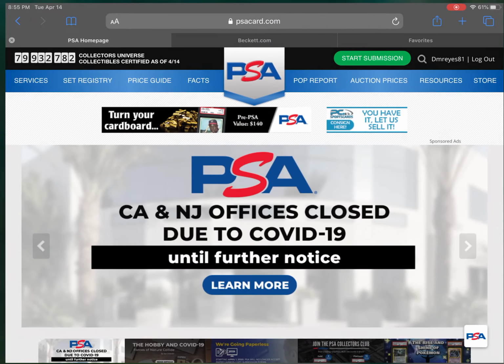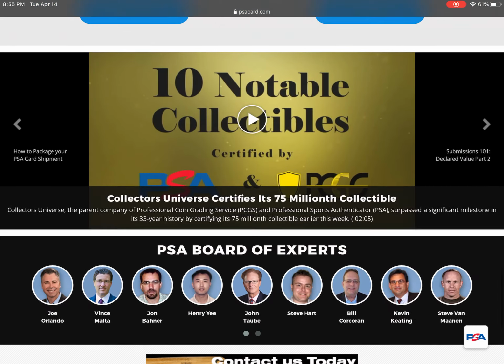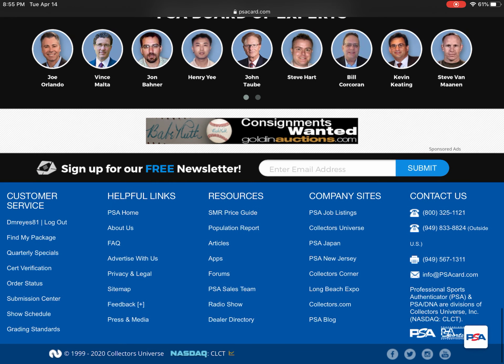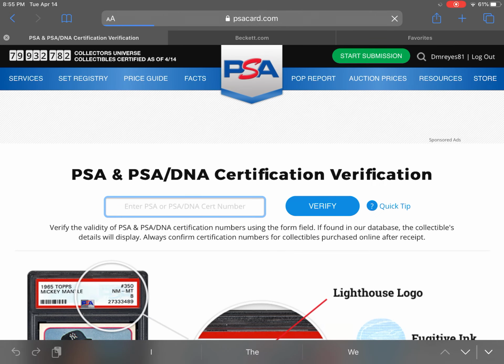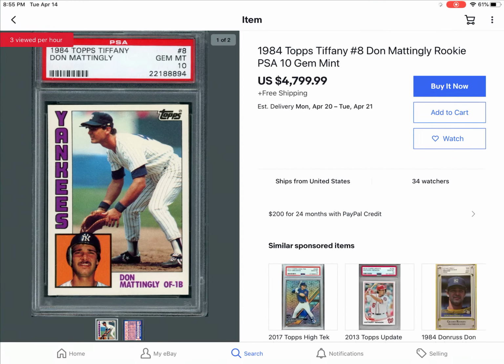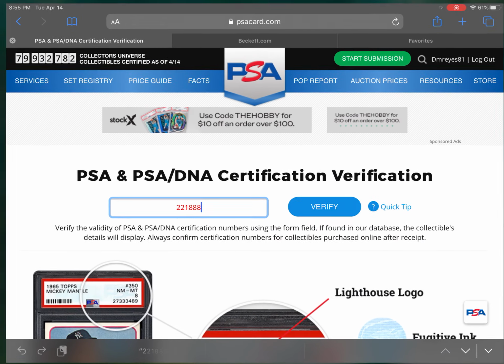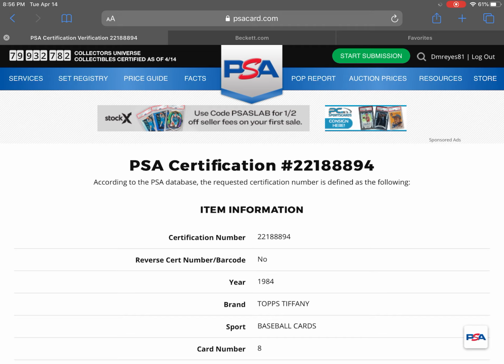Let's go back and we scroll down on the home page. We go all the way down to, sorry if you're getting sick here, certification verification. Bottom left, customer service. It's like the 4th one down. Let me check my browser. So it was 221888, and I don't remember the other numbers. It was 94. Verify. Boom. And there it goes.